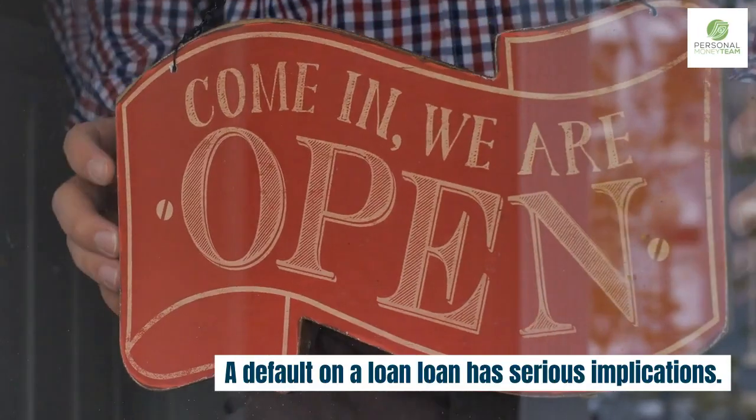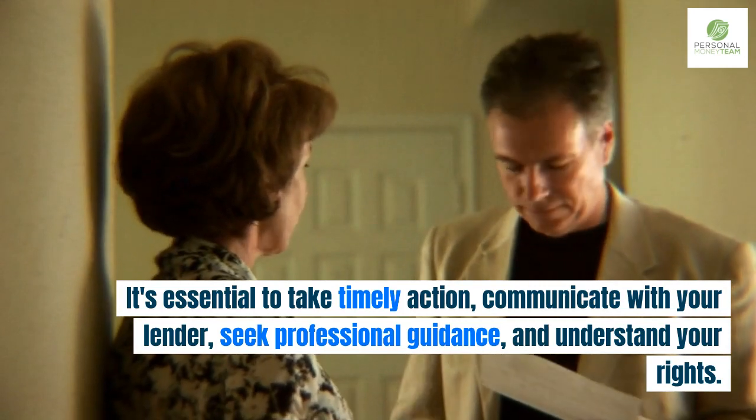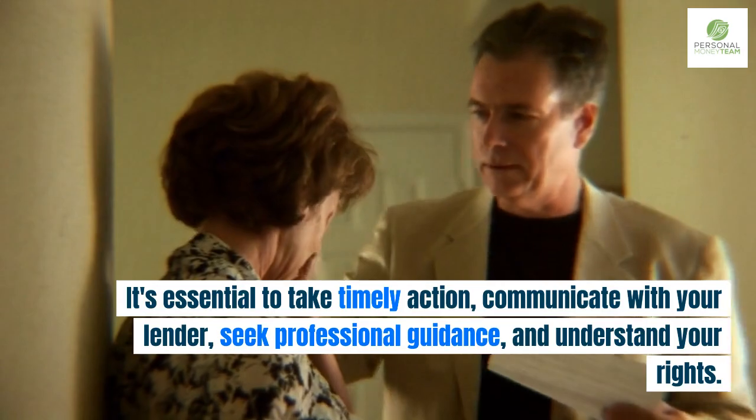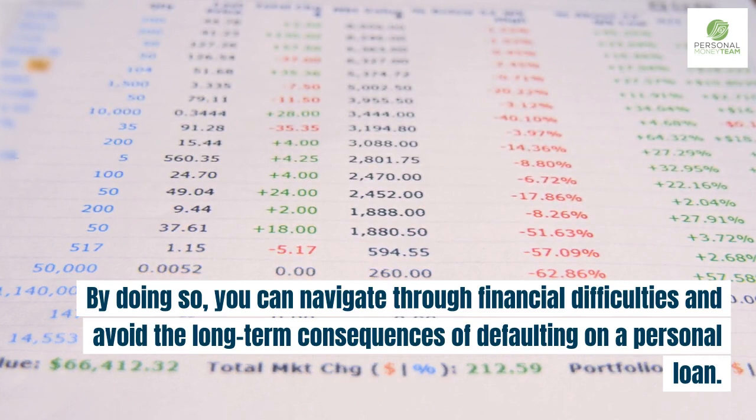A default on a loan has serious implications. It's essential to take timely action, communicate with your lender, seek professional guidance, and understand your rights. By doing so, you can navigate through financial difficulties and avoid the long-term consequences of defaulting on a personal loan.